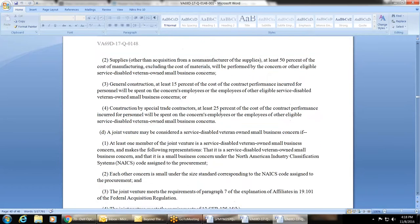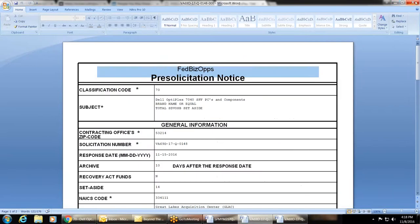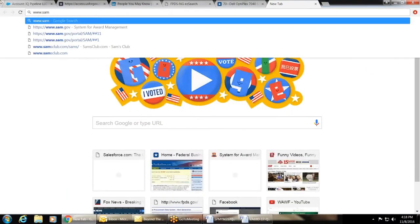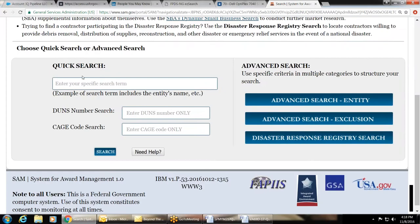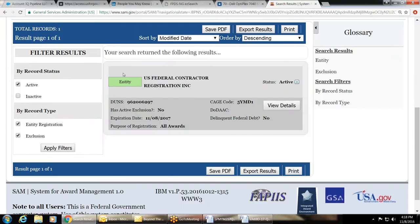Right, so I'll go to SAM, download it, and then upload it? Yeah, you just go to SAM.gov. Go to search records. Put in your company name, DUNS number, or CAGE code. I'm going to put in our CAGE code, 5YMD1. So that's me right there. I'm going to click view details.